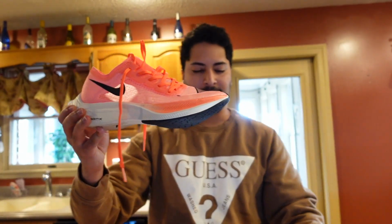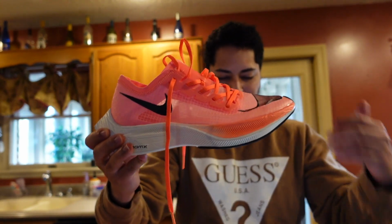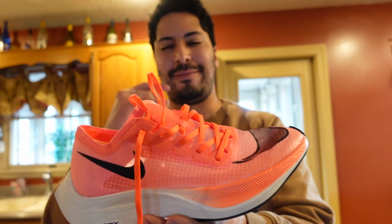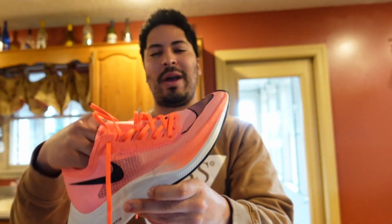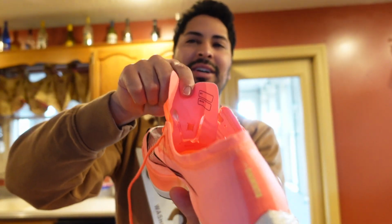Talking about the upper, this is the Bright Mango Pulse Black and Blue colorway. I have no idea where they got the blue from, but from my view, it's a black Nike check mark, bright orange mango color on the top, and the tongue is super neat, super thin. Look how thin the tongue is, guys.